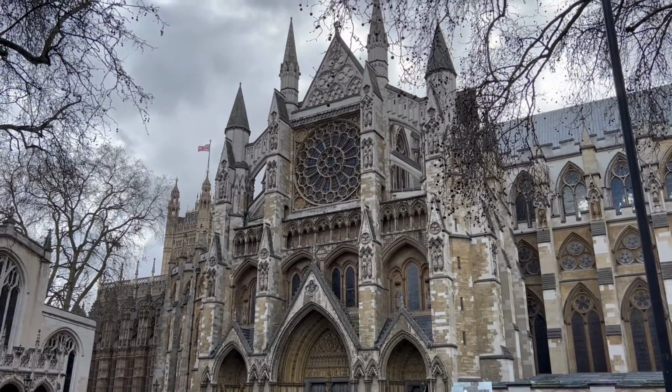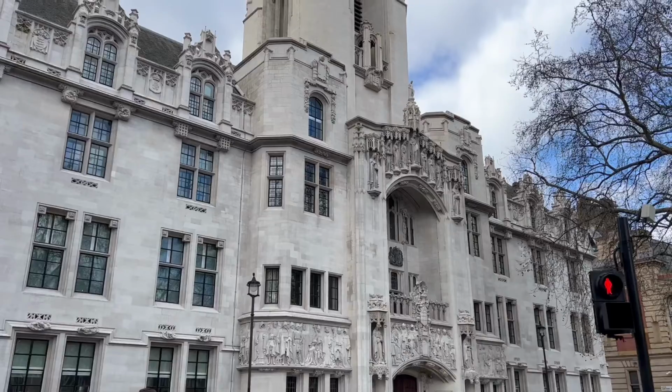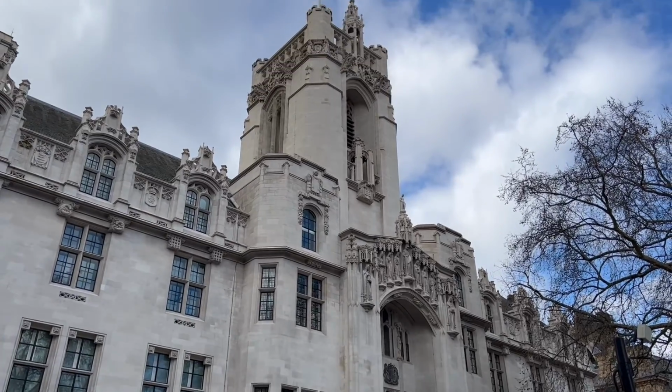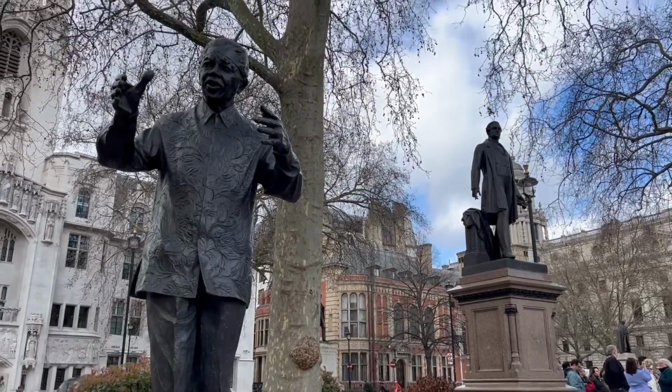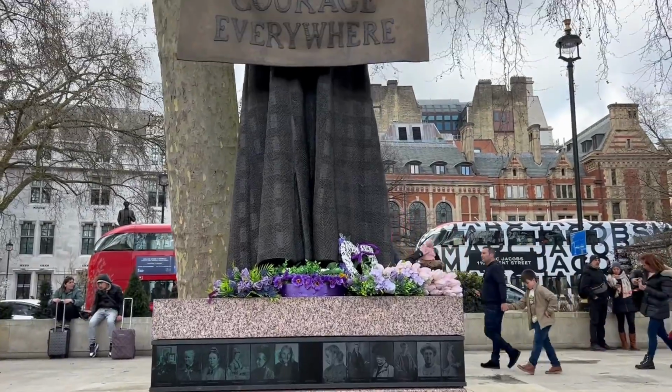When you exit the station, you'll get a great view of the Elizabeth Tower and Big Ben. You can spend some time walking around the square and taking in the statues of famous historical figures, the Houses of Parliament, Westminster Abbey, and more.